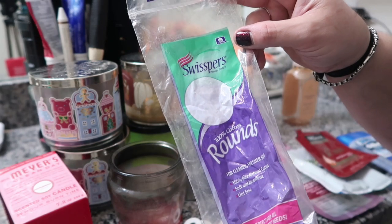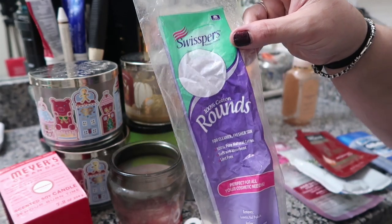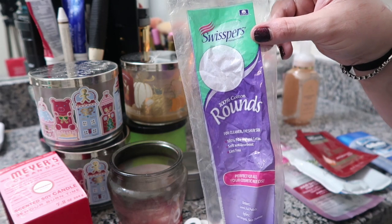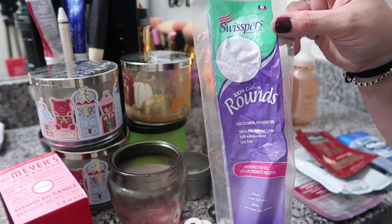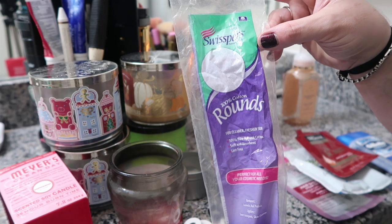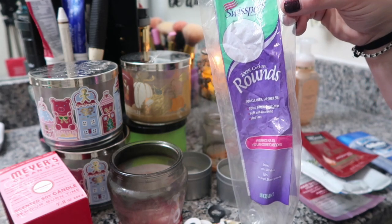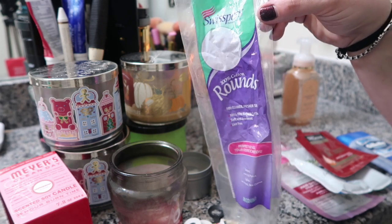I finished off some cotton rounds, and these are the Swisspers 100% cotton rounds. I think I got these from Walmart. I have to say, no matter what one I use, I'm still ride or die for the ones that come from the Dollar Tree. It's amazing how good they are, and they're $1 for the same size. And this was like $3 or $4. So I highly recommend the ones from the Dollar Tree, not necessarily these. If you don't live near a Dollar Tree, these are still not a bad price and a good product for comparable. But if you had a choice and you have a Dollar Tree, that's where I'd get them.